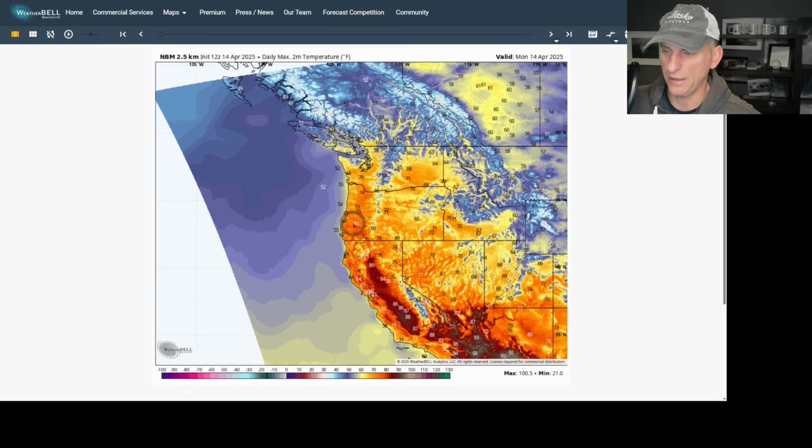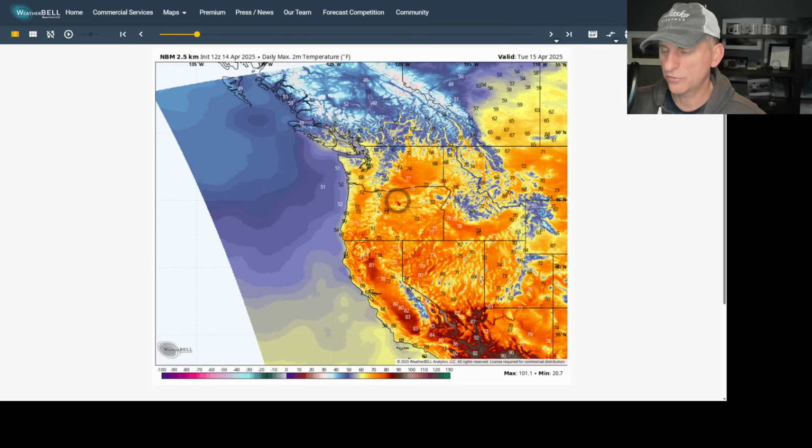Some places could be hitting 80s as you go through southwest Oregon as well. Some 70s out there east of the Cascades. You see the valleys warming up into the interior regions. Seattle, 67, some upper 60s today. What a glorious day.